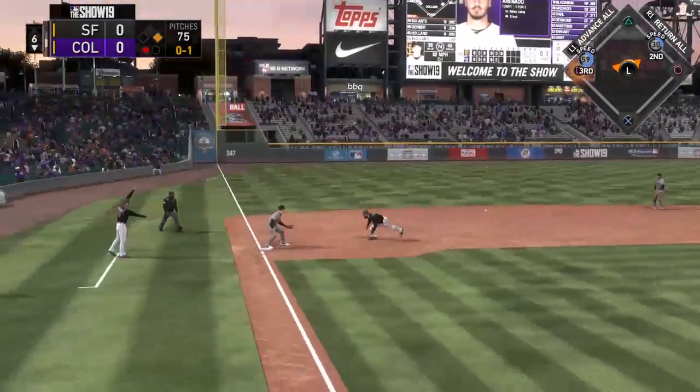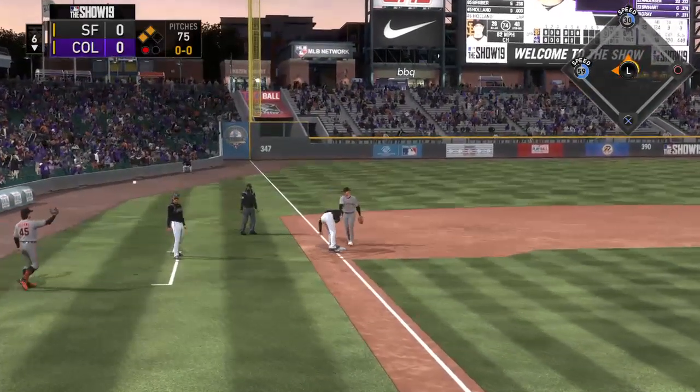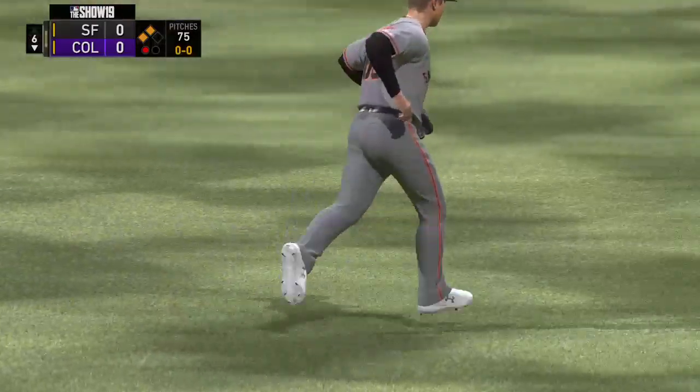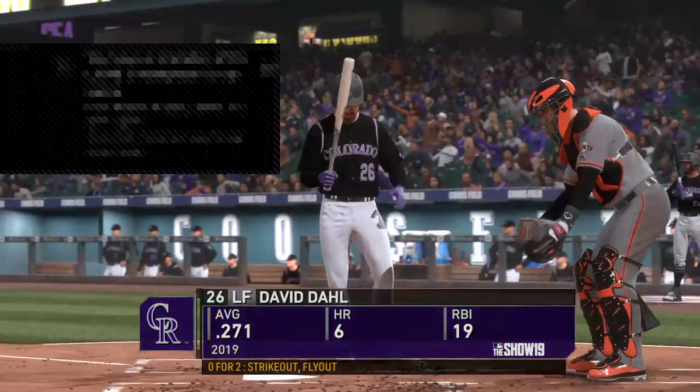Now a long throw to third. Throw won't get him. The pitcher got the result he was looking for, getting him to hit it on the ground, but obviously the result wasn't what he wanted.